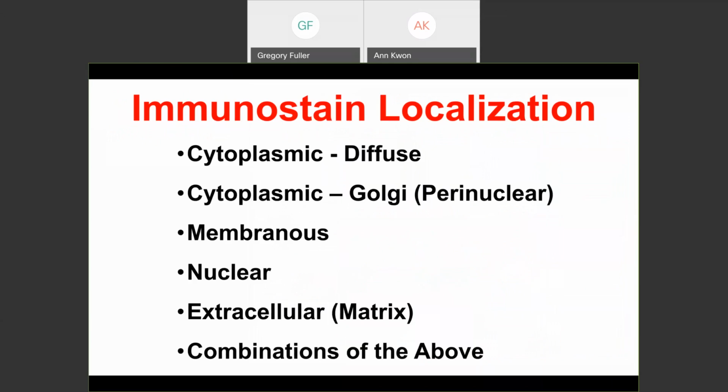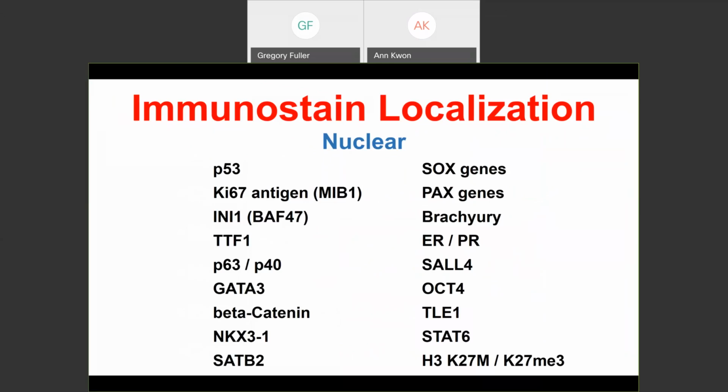That's a different cytoplasmic pattern, has a different differential diagnosis, different tumors characteristic stain for it. Membranous pattern, nuclear pattern, extracellular matrix, that would be like, say, collagen type 4, or combinations of the above. Okay, nuclear. Here's the immunostain localization. This is not complete, but this is a pretty good list of most of the immunostains that we use diagnostically, clinically, that stain nuclei, plus or minus cytoplasm, but nuclei is what counts.